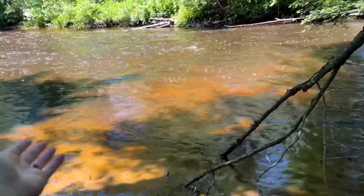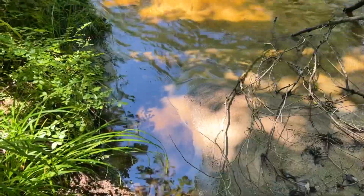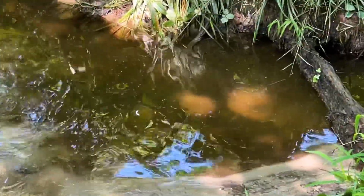And like I said, it's just way too high right now. And I tried checking in these little tide pools here, but I'm not seeing anything. The most there is are some water beetles that are just zooming around right now, and I don't think there's really anything in there either. Also, this is like quicksand right now, so I'm sinking, so I'm just gonna climb back up.